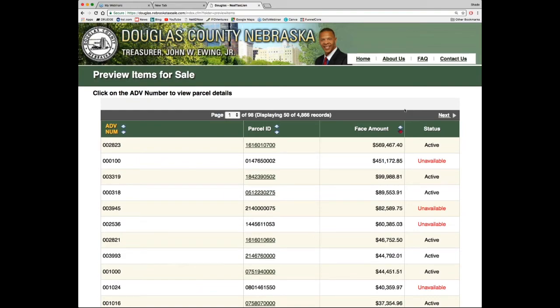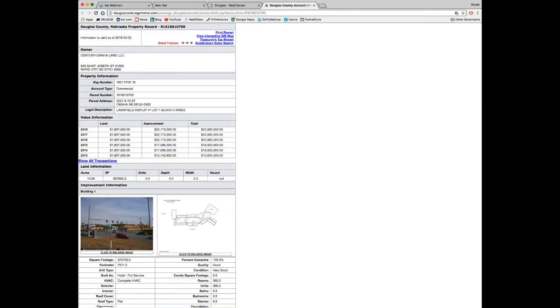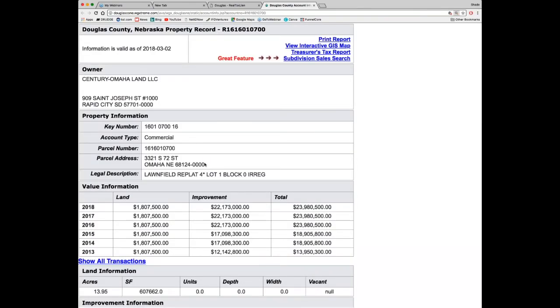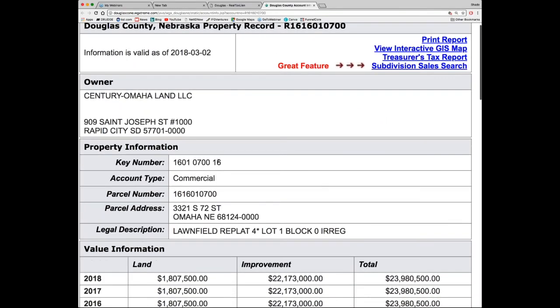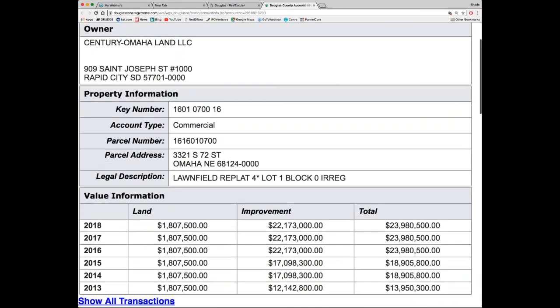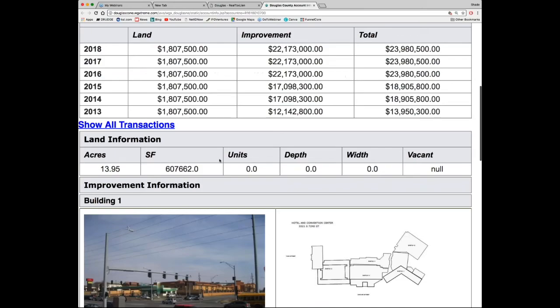This was just kind of fun. Let's look at this one for $569,000. Obviously, a huge tax lien certificate. But it's a single tax lien. When we're looking at it, we can see that this property has a value of about $24 million, and it's 13 or 14 acres, and it's a massive hotel, and it's also a pretty nice, newer hotel as well. Yeah, 13.95 acres.